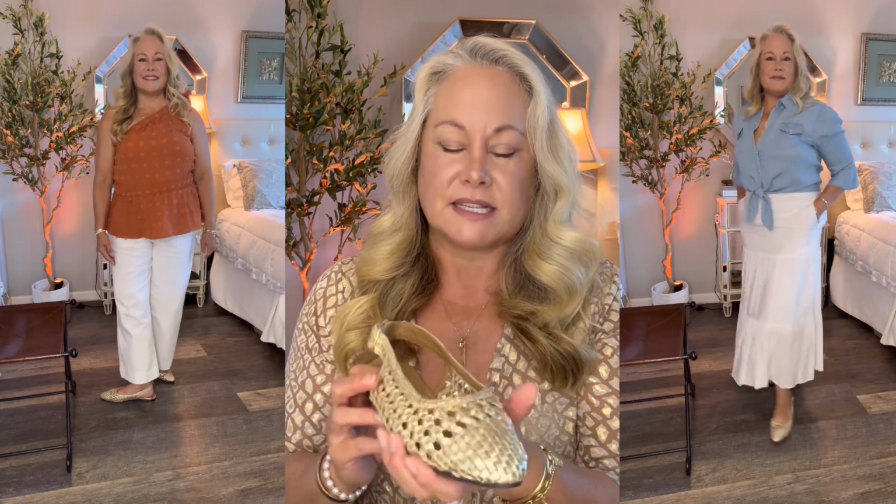Also, because of all of this woven, it's going to allow your feet to breathe so you don't get that really sweaty foot feeling when you're out and about in the summer. And again, it's a sling back, so it looks good with pants, shorts, dresses, and skirts. It looks good with black, white, denim, all the colors that you're going to be wearing on your travel adventures.